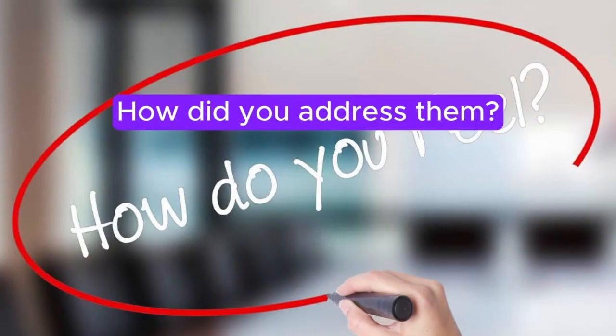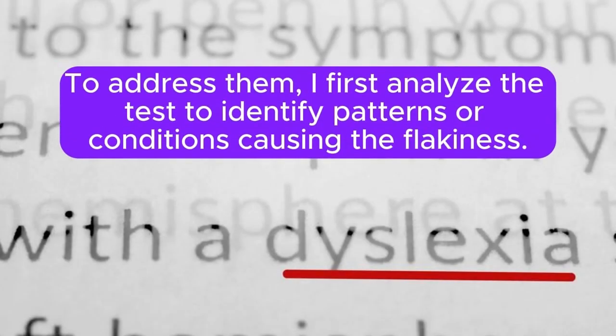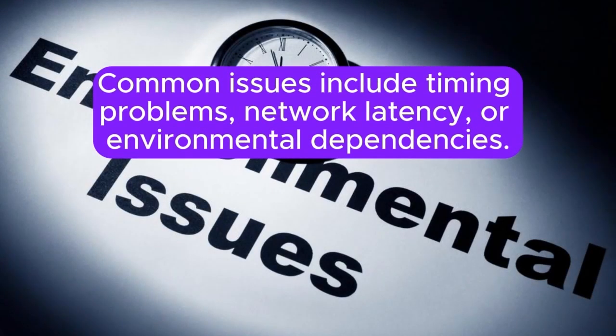How did you address them? Answer: yes. Flaky tests can be a significant challenge. To address them, I first analyzed the test to identify patterns or conditions causing the flakiness. Common issues include timing problems, network latency, or environmental dependencies.